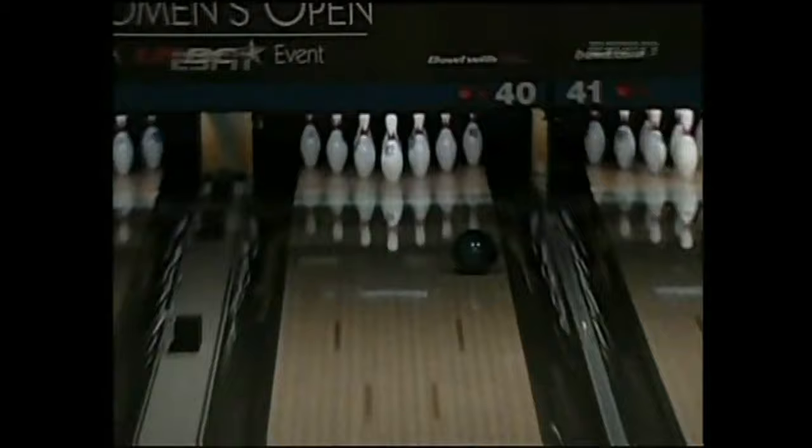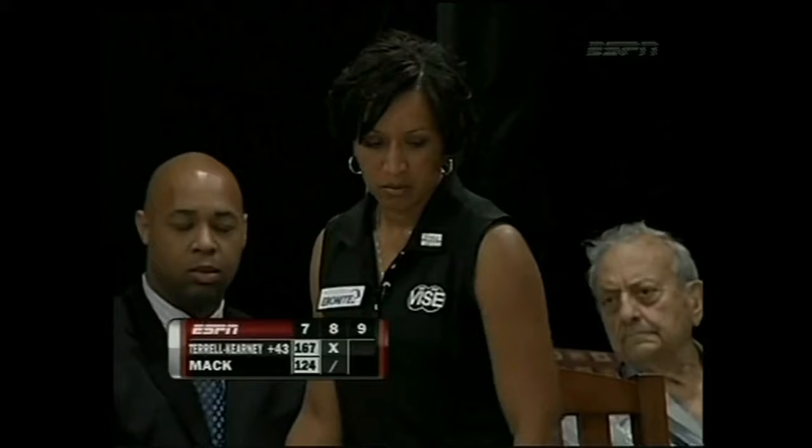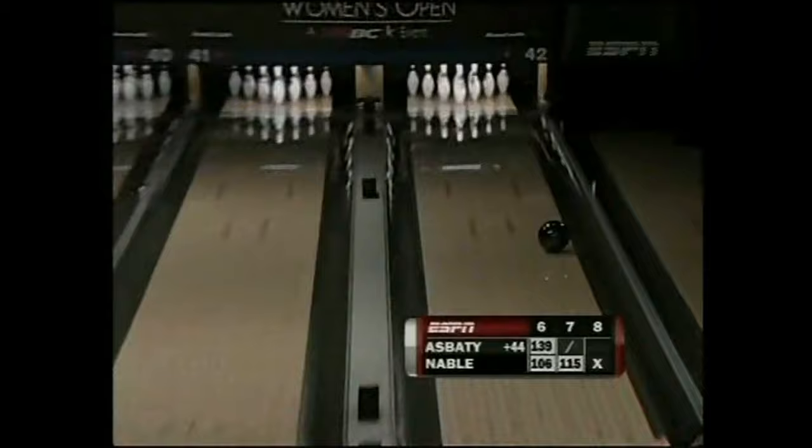You're right, Bo. Very confident delivery. Ball hooking back solid in the pocket, and every pin doing its damage. Asbaty up on the right-hand lane, 42, with a commanding lead. Just needs to fill frames. Will it go? No, the solid 9.